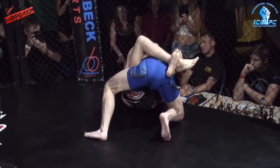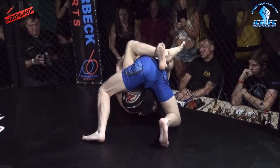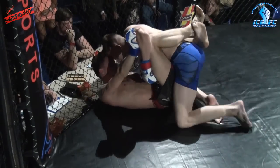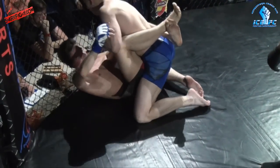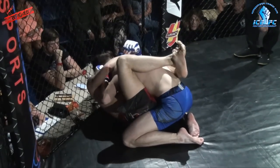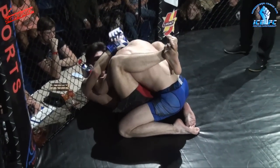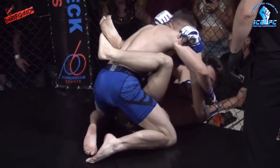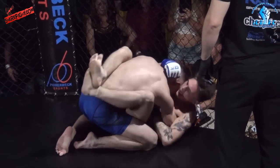But good work from Kacper. Really trying to keep pressure on his fighter, using that cage, putting the pressure on the neck up against the cage. It's not nice against the mesh wire either, is it? No, it's not. But I just think Kacper's done nothing attacking-wise from this position since he got there. It's been all defence. Makes it very difficult to score.